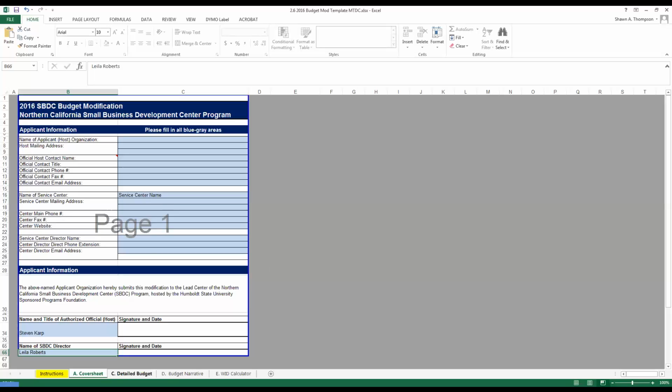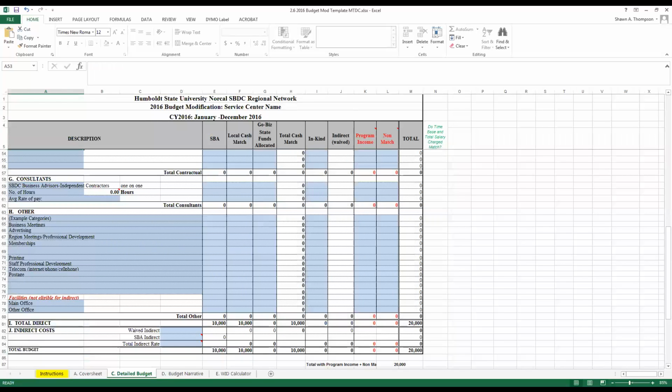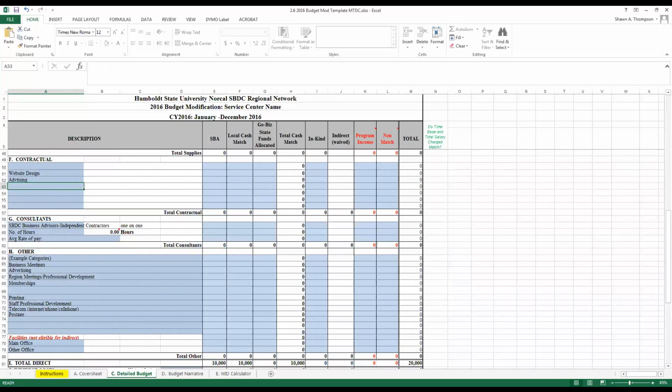And if you see this budget template, it looks exactly like your proposal template. You might have it if you've been working for the SBDC for a while, it would be in your files. But you can just keep it going during the year, making updates and revisions, and then you're not starting from scratch in October. You're just turning in the latest version of your budget, and you've been modifying as you go during the year.